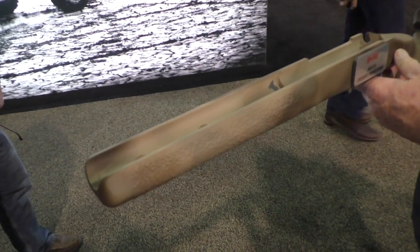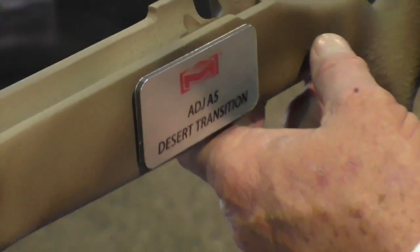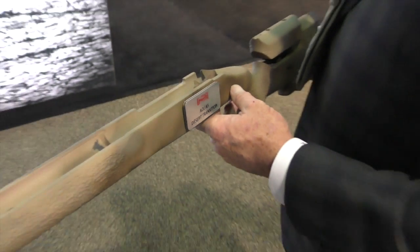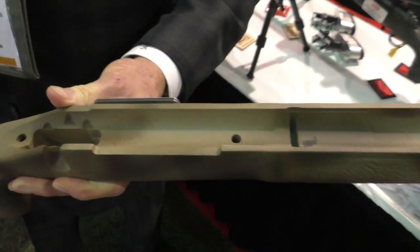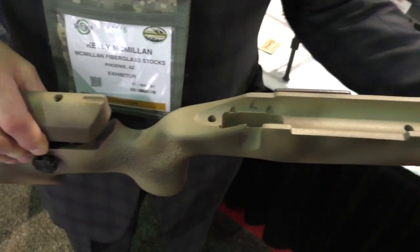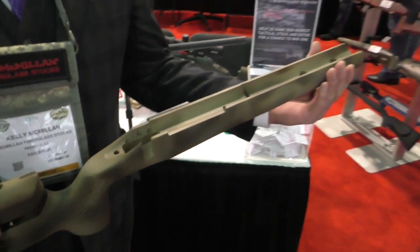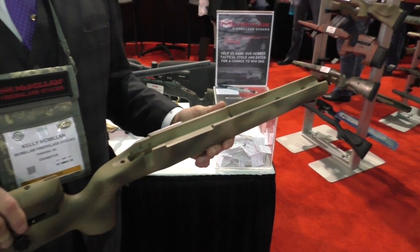This is still the choice of all the PRS shooters. Most of the people are shooting the A5. But I have heard we have an A3-5, which is the A5 from the butt back, and an A3 on the front. They like that because it's square on the sides, so if they're shooting up against a barricade from one side or the other, it's a little more solid. So we have all kinds of choices.